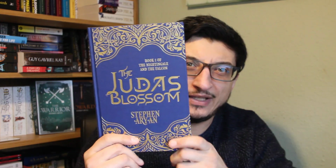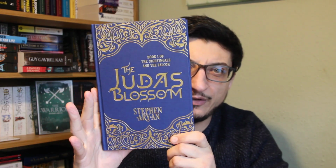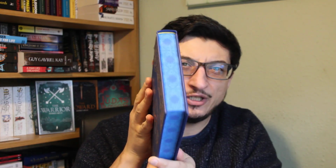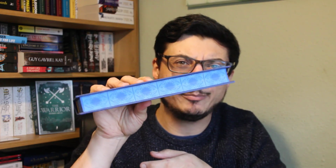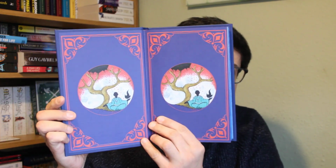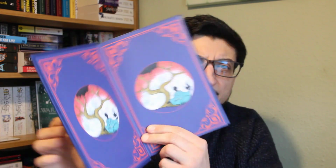So this is my copy as the author. I get one copy, and you can see it's in a beautiful slipcase here, and the design is slightly different. So there's the naked cover on the front, and on the back you can see the sprayed edges as well are completely different to any other sprayed edges for this book, and it's got unique artwork that we had commissioned for this from a Persian artist, and you can see it in there.